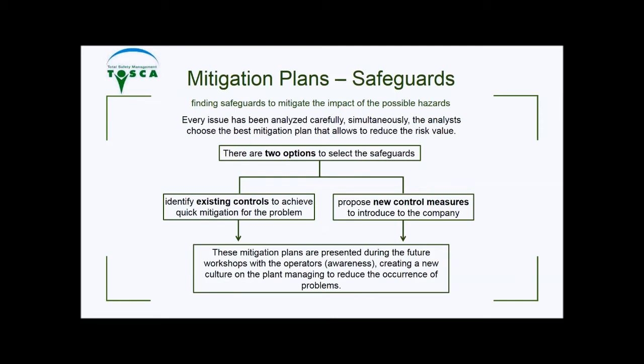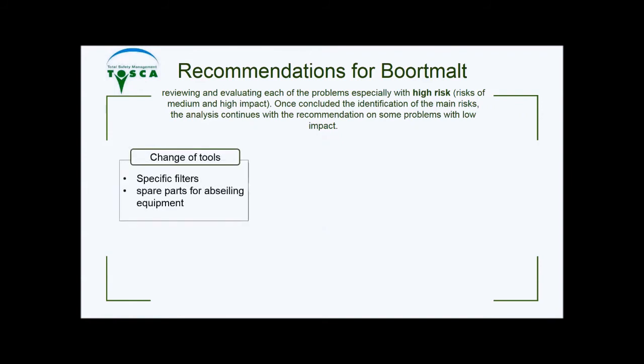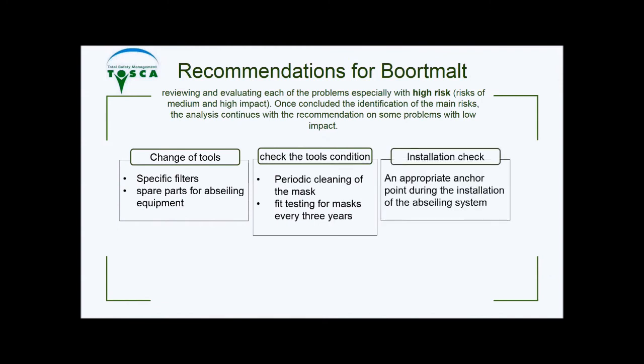Some tasks need to be improved, which is why we decided to leave some recommendations. We have divided the recommendations for Bortmalt into 3 points. First, the need to change some tools, such as changing the conventional filters for specific filters. Second, review the tools' conditions before cleaning, such as the state of the filters and abseiling tools. And finally, a pre-installation check of the abseiling installation.